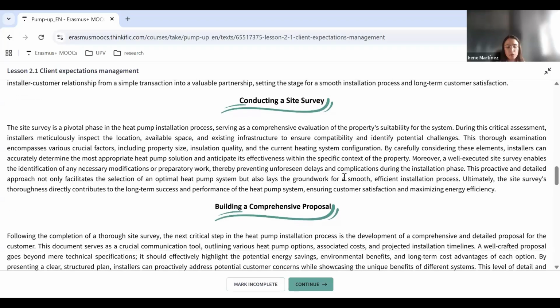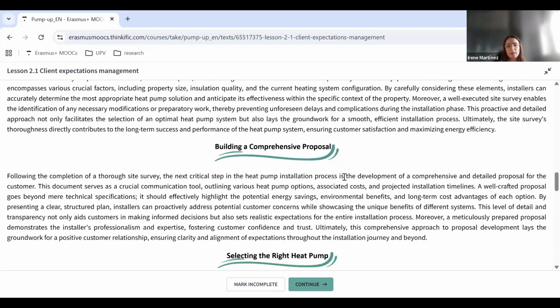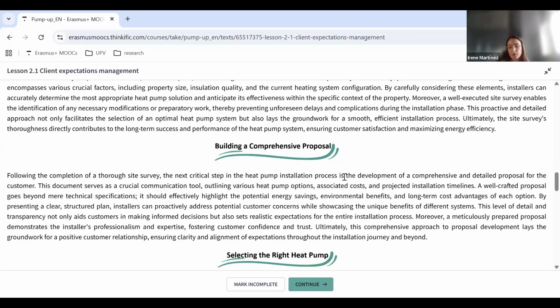And then, based on this survey, it's time to build a comprehensive proposal covering heat pump options, cost, projected installation timelines, and estimated energy savings. Also, you need to include potential challenges or necessary upgrades, as an honest proposal builds more trust than an overly optimistic one that creates expectations that end up not being met.